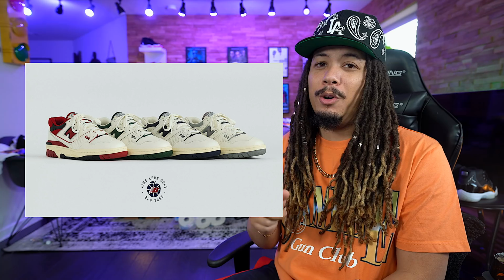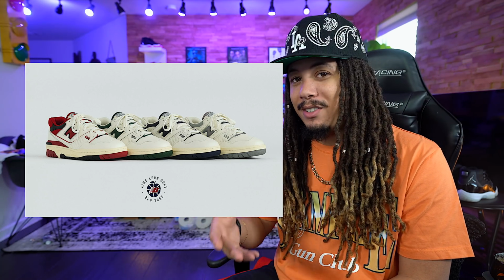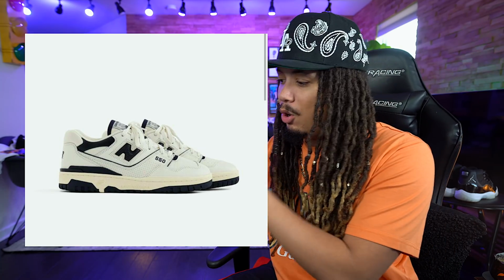I will say though, that New Balance definitely was one of the most improved brands of 2021, bringing in different basketball stuff, old school stuff like this classic right here, and bringing it back. And I'm looking forward to seeing what they do in 2021, just off that.